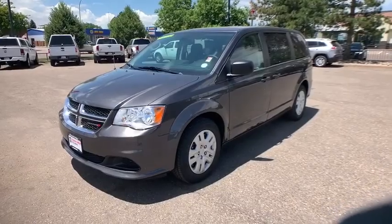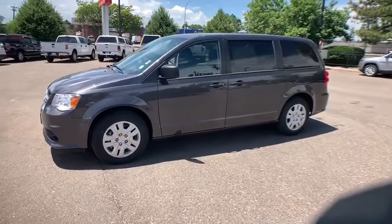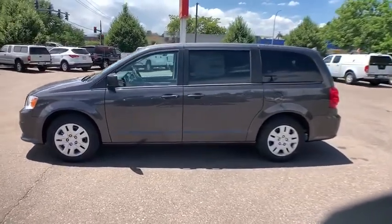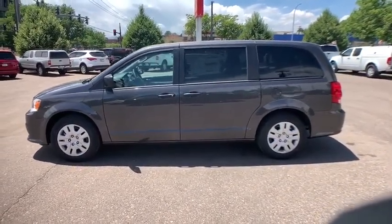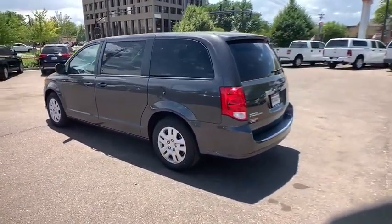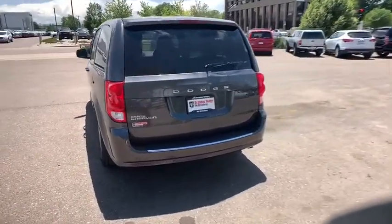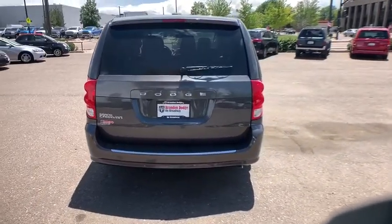Come test drive the 2020 Dodge Grand Caravan. The Dodge Grand Caravan received the government's highest front and side crash rating of 5 stars. Its vast interior is widely praised, with an innovative seating arrangement, versatile cargo storage, and enough entertainment features to keep the kids entertained on a road trip.